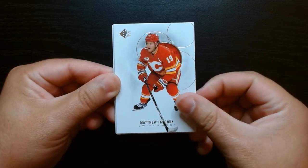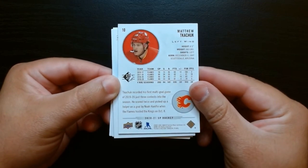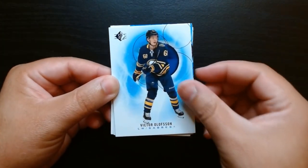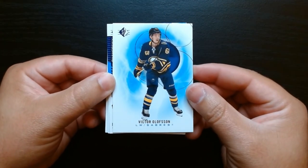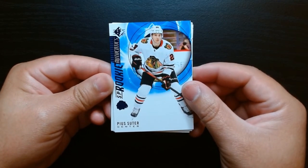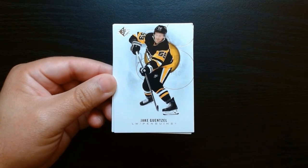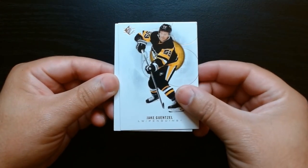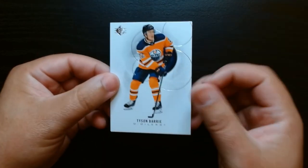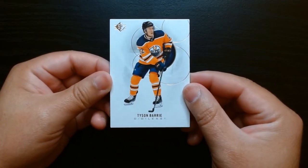Here we are. So this is my favorite hockey set. It is SP, Upper Deck SP Hockey. This is what the base looks like, and you get a bunch of these blues. Blues are the most common parallel. Victor Olofsson. Here we got our first rookie authentics, Pius Sutter, there for the Blackhawks. And these are our last two base. I like these because they feel really tough. That stock is nice and sturdy.